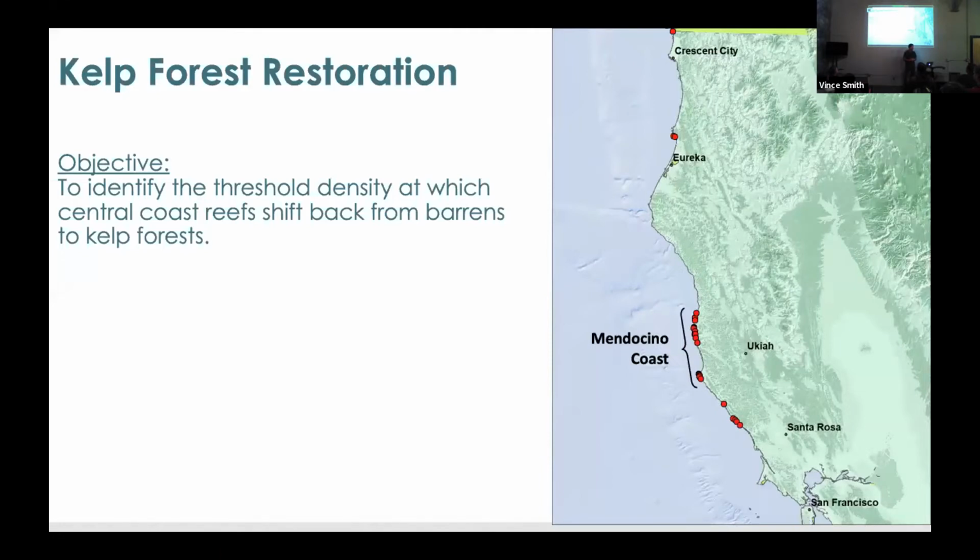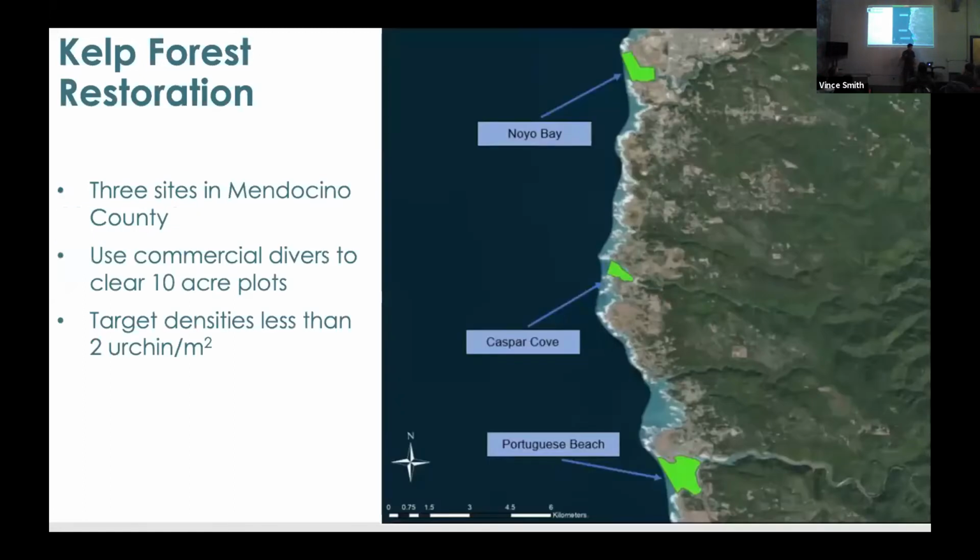This is a much bigger project, and whereas the experiment in Monterey, at least explicitly, is designed to measure the scientific density in which kelp comes back, this is more of a pilot project to see if we are able to clear large plots and have kelp come back. So we have 3 sites in Mendocino County, and we're partnering with commercial fishermen to have them clear a large plot at each of these 3 sites, about 10 acres. As before, those rocks were like, say 30 square meters, about the size of this room maybe. This is more like a 10-acre plot, so much larger areas.